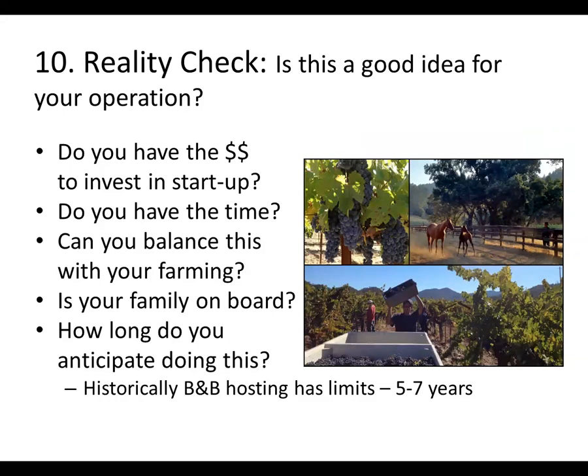Historically, B&B hosting has a limit of 5 to 7 years. We are starting to see some of our farms backing out after about 10 years. Well, if that payback was 6 years, you need to think about whether that's something that you want to get involved in. And I don't want to discourage you. I just wanted this to be a reality check.